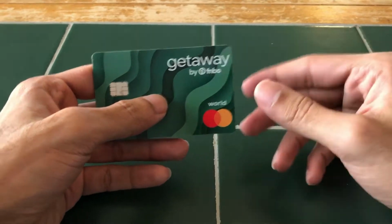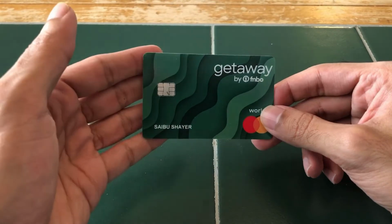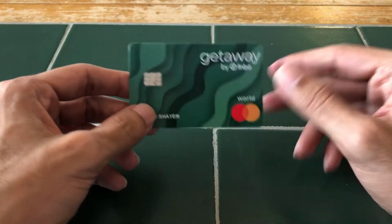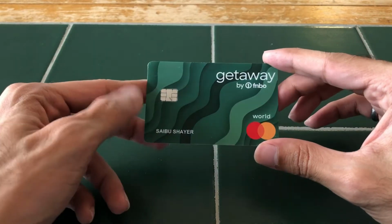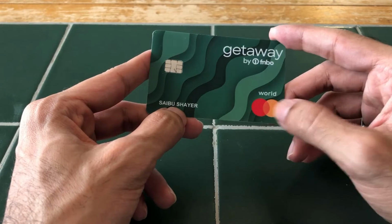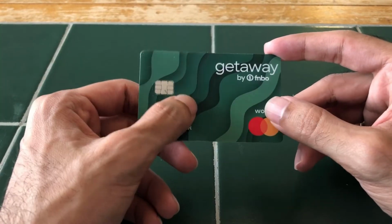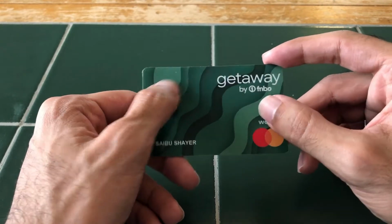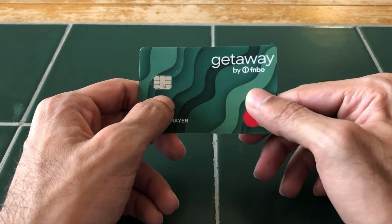Getaway by FNBO. You know, I think the background looks really good with the card. I might just use this as my thumbnail. Let me know what you guys think. So it's a pretty simple card. It says my name. It has a World MasterCard. We know it has tap to pay, but it doesn't have the tap to pay symbol here that shows it has that feature. Here's the chip. It says Getaway by FNBO.